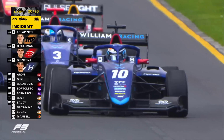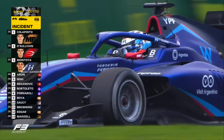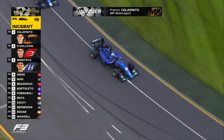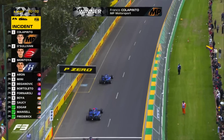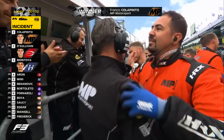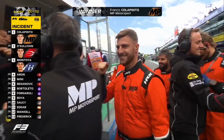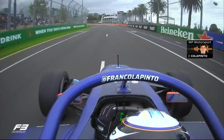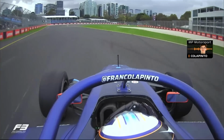Colapinto takes the win on the top step of the podium once again for the Argentinian racer, backed by the Williams Academy. Zach O'Sullivan makes it a 1-2 for Williams Academy drivers in that Prema in second place, and the rookie Sebastian Montoya does get onto the podium. He started in first, he takes home third place. Good job, man. Good job. Super happy for you guys.